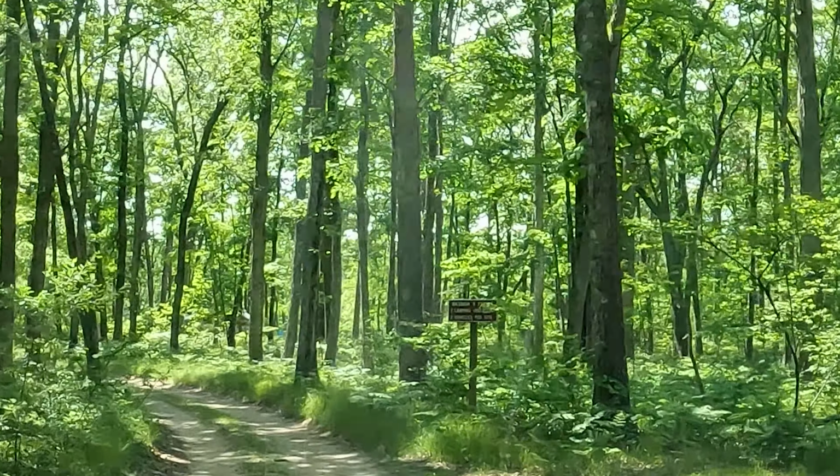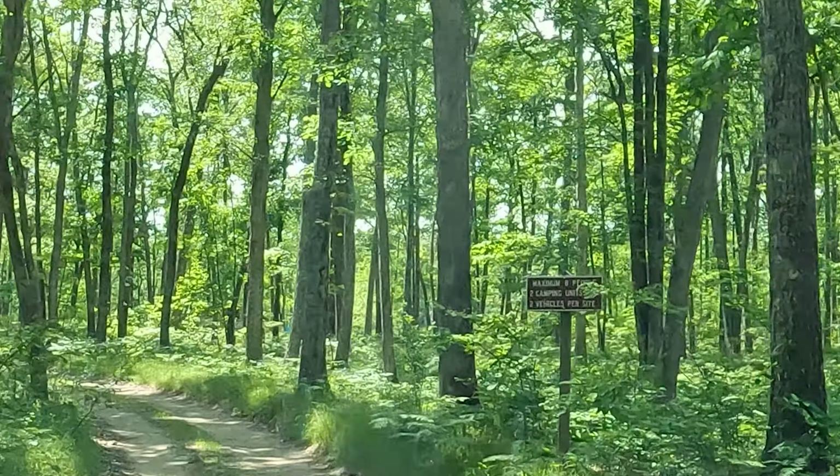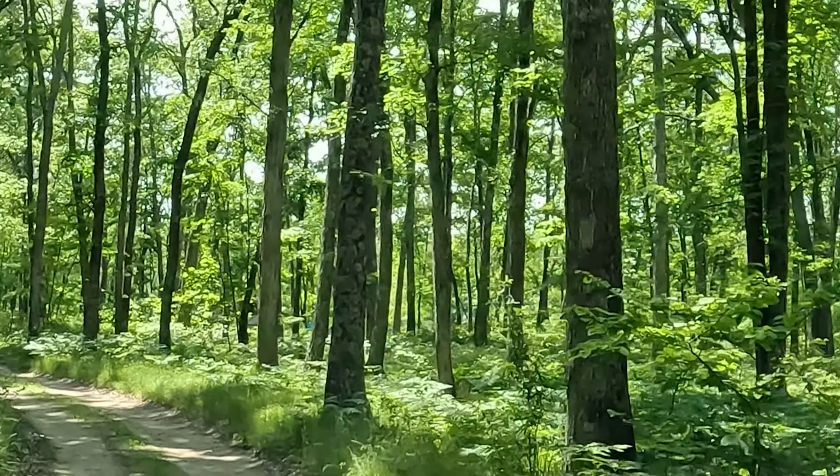Oh, so 2 camping units, 2 vehicles per site.